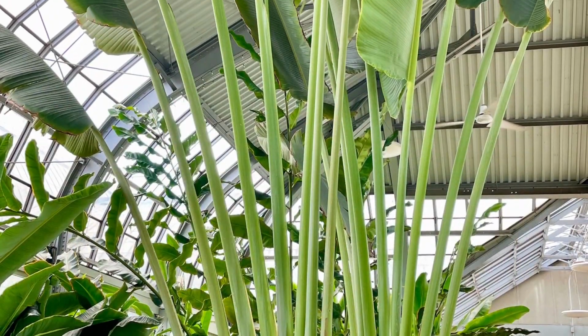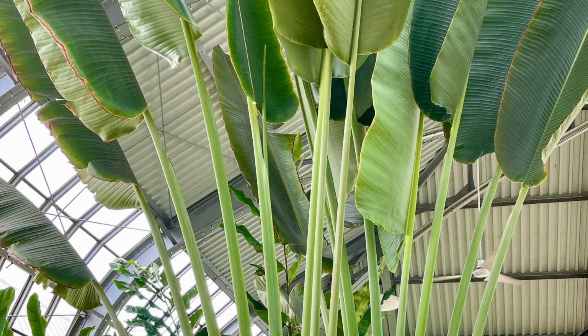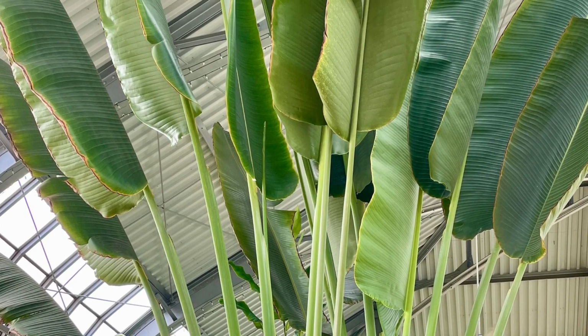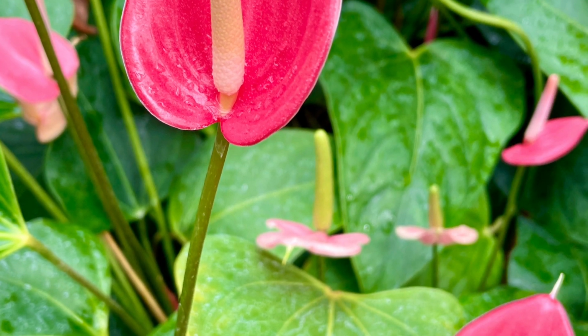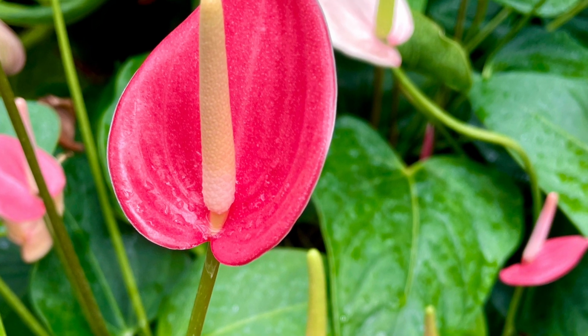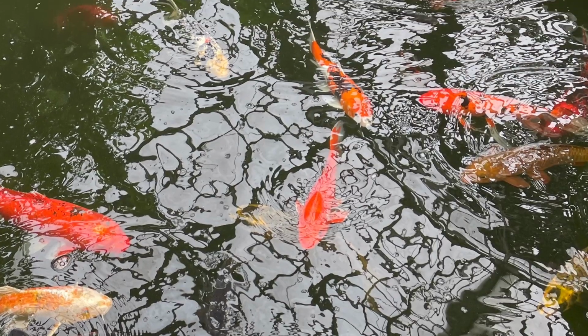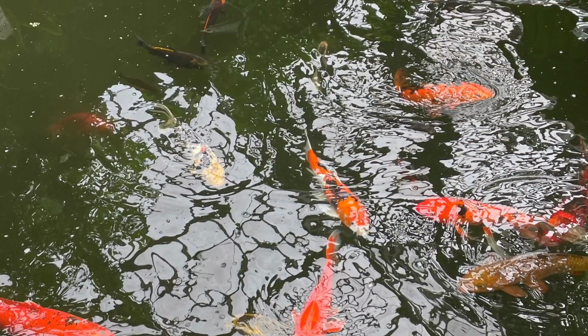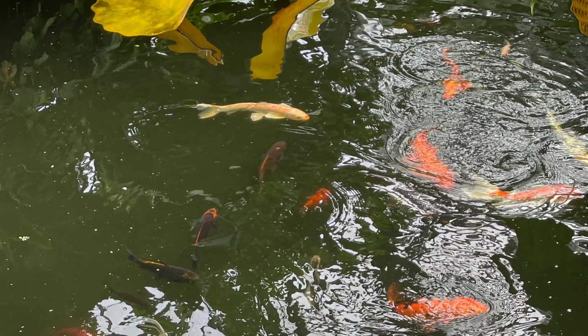And this plant, which I think has the biggest leaves I've ever seen. I don't know what it was, but the leaves are massive and they just keep going. I really, really loved this pink flower. I wish I knew what it was called, but unfortunately I don't, but it's very beautiful. They also had some water features, some water areas where there were tons of fish, and they were all different colors and sizes. There were a lot of them.